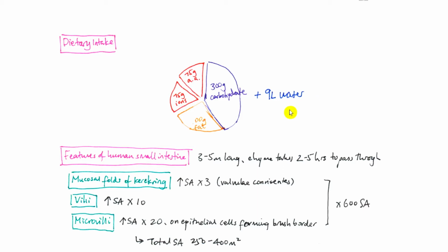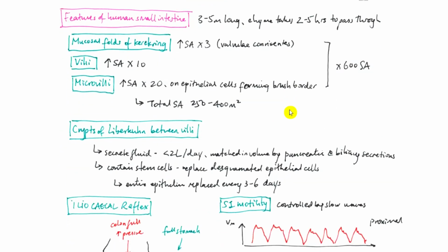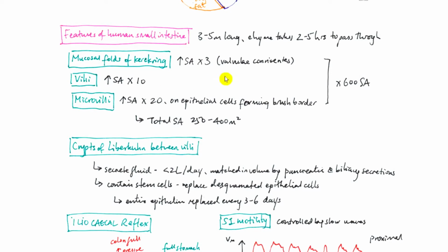And you might have about 9 litres of water. Not all of it is drunk, obviously. There's a lot coming from secretions as well, which enters the digestive tract. So before we move on, some features of the small intestine. It's around 3 to 5 meters long, and chyme takes around 2 to 5 hours to pass through it.